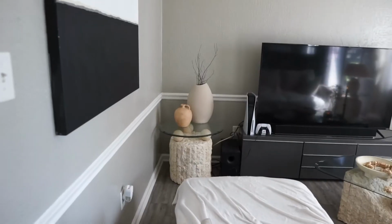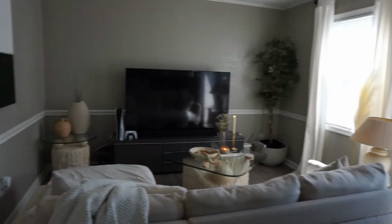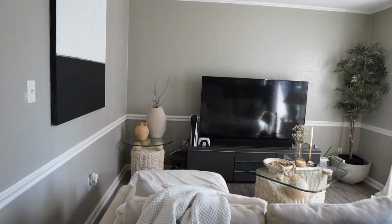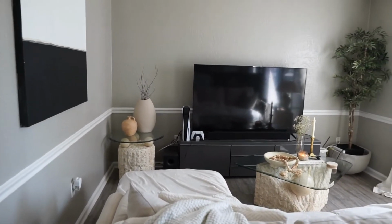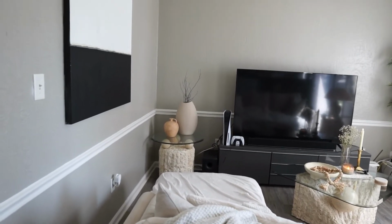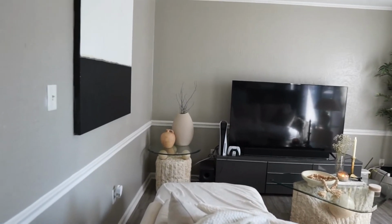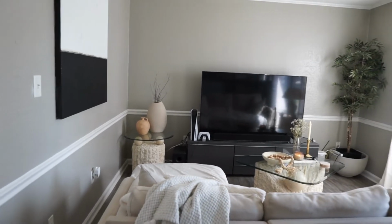So here I used to have an end table, which wasn't matching at all with the other one. They were different heights because they were from different sellers, and I didn't mind at all. The time I had my tables, I didn't mind that they weren't the same height, but once I saw this set, I was like, okay, I might finally have some balance, some symmetry in my apartment. And that's the reason why I decided to go with them.